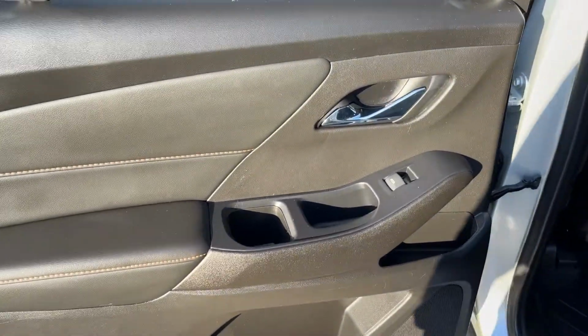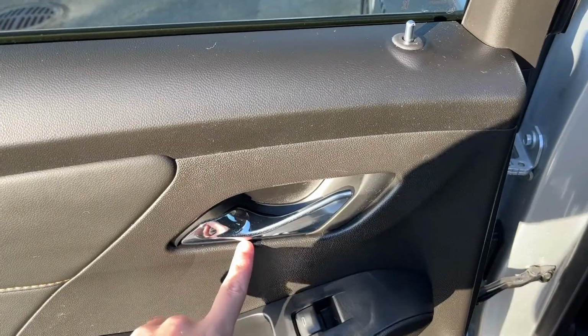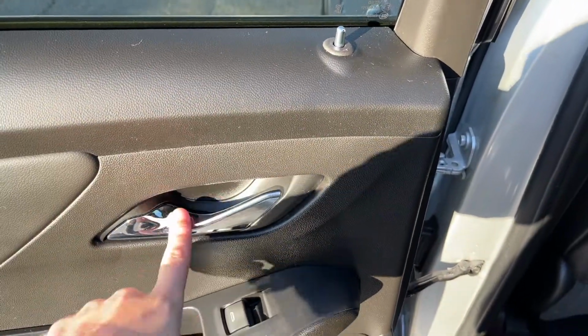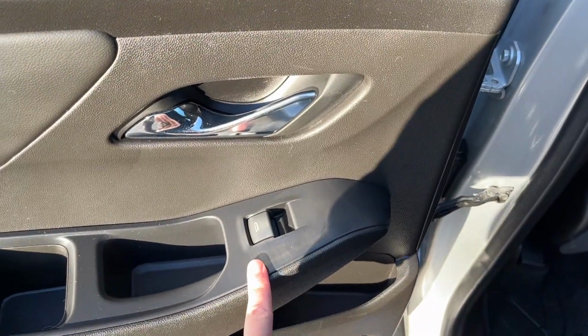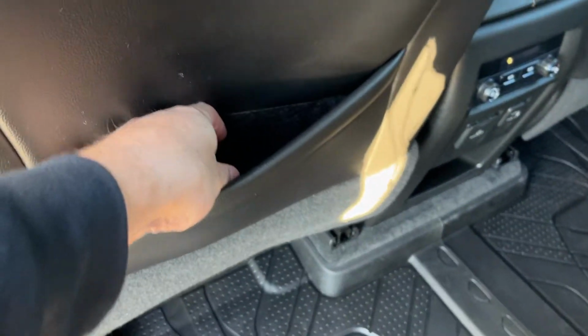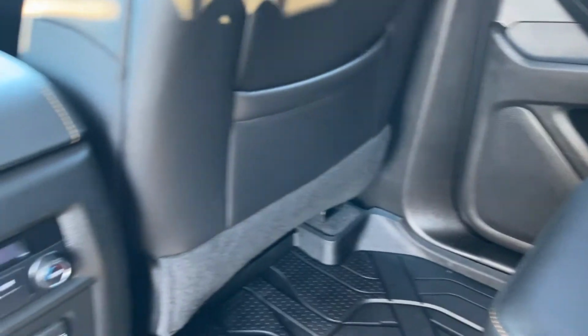Moving into the back of the vehicle, we have our chrome finish door handle. We have a lock in the top of the door that we can release by pulling on our door handle. Then we have power window control, storage throughout the door, and our Bose speaker. Inside the vehicle, storage pockets in the back of the driver and passenger seat.